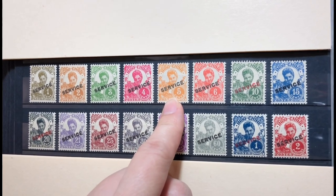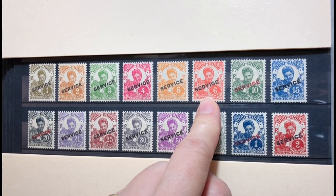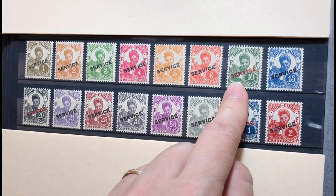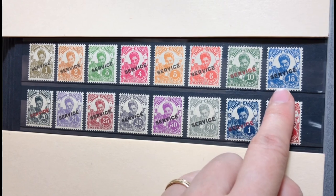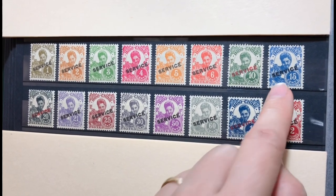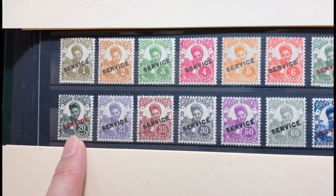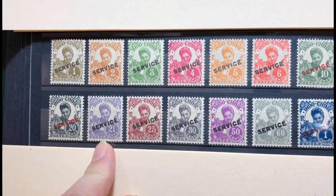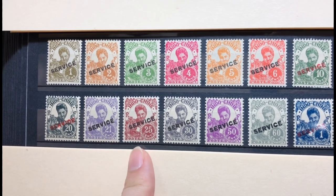021 is a 5 cent yellow in a black surcharge. 022 is a 6 cent orange red in a black surcharge. And 023 is a 10 cent gray green, and that's in a red colored surcharge. 024 is a 15 cent ultra, that's in a black surcharge. 025 is a 20 cent gray black in a red surcharge. 026 is a 21 cent light violet in a black surcharge.